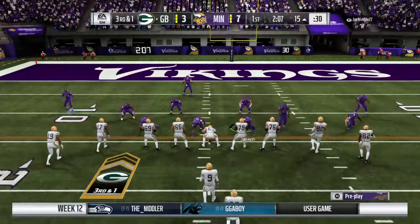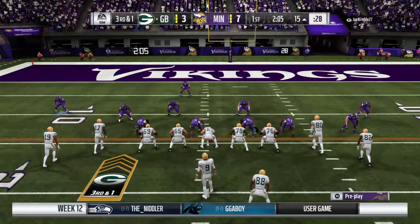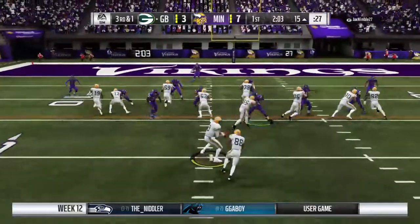Screen pass, looked like it was coming together, looked like there was an opening. Still, ended up with a solid game.